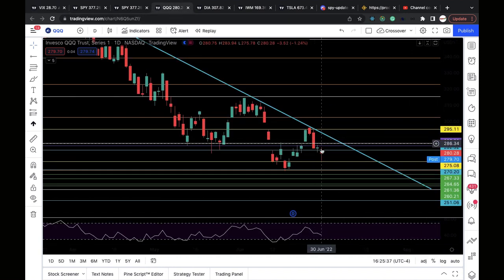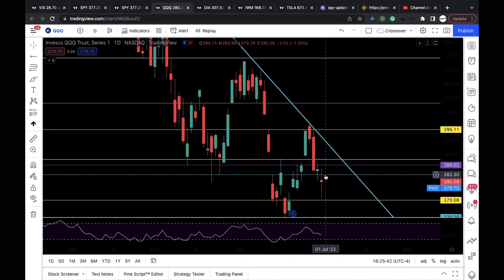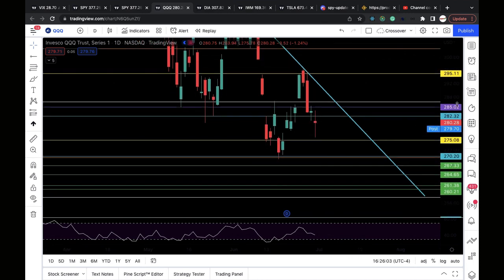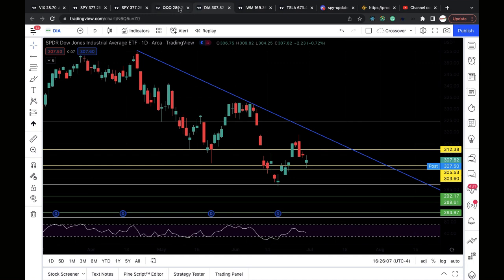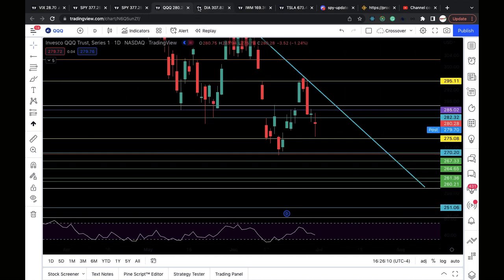Triple Q, all right? So we lost the critical level, 282.32. That's this baby blue trend line right here. Back tested it today. It got a little higher above it intraday, but ultimately we closed below. So for me to be bullish, it needs to recapture 282.3. As long as below, I'm favoring more downside with 275 as the next downside. There are some levels between that, but 275 is the next critical level, and below 275 would put 270 in play. All right, only bullish above 282.3 for Triple Q.